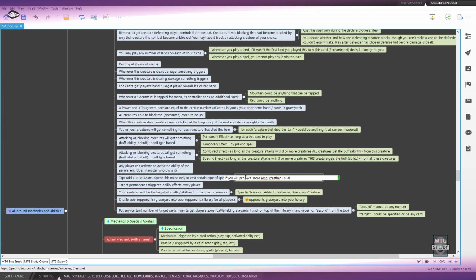Resources. If you will produce more resources than usual, you have to either pay another price for it, not just a price, another price for it, or set a limit, or not a limit but a restriction on how this resource can be used.